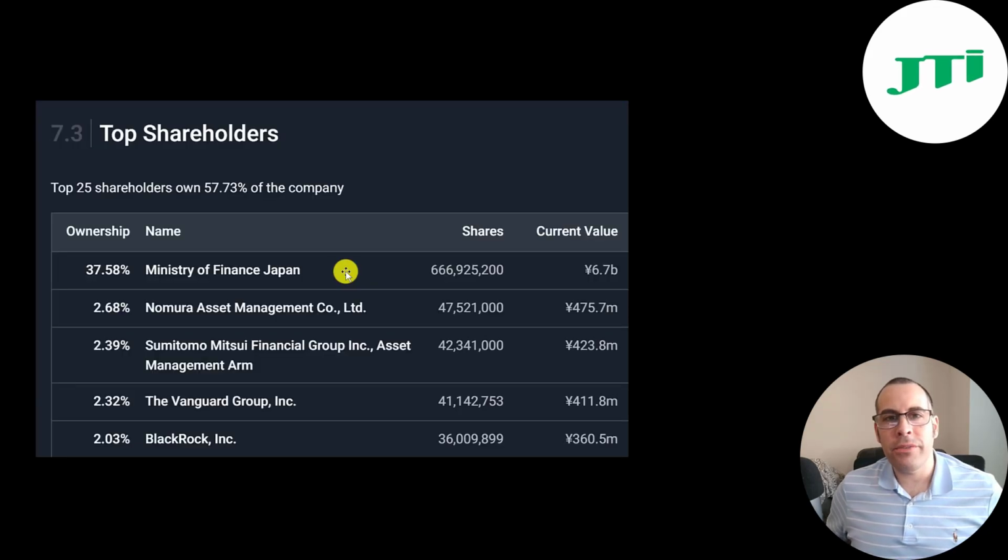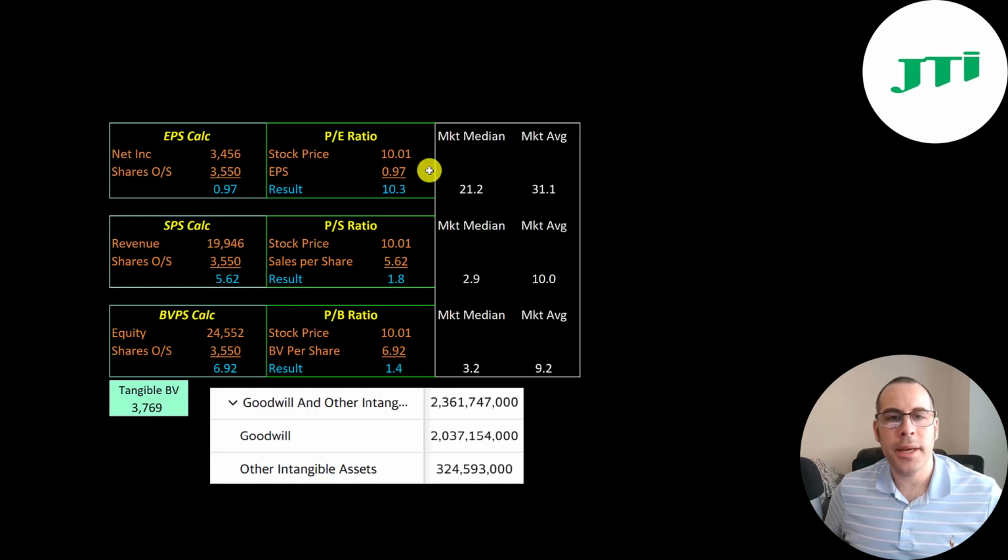The Japanese government is the biggest shareholder. They own 38% of the stock. The two large Japanese investment banks, Nomura and Sumitomo, own stock as well. Then Vanguard and BlackRock. Let's look at their financial ratios.